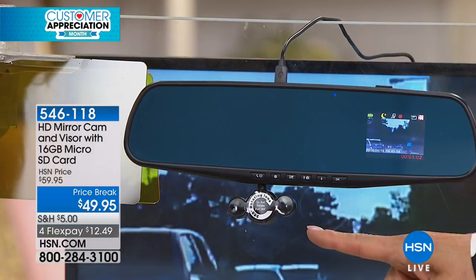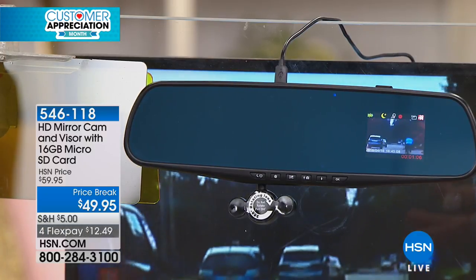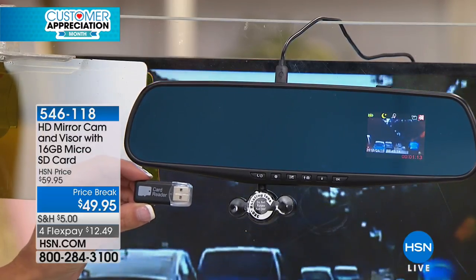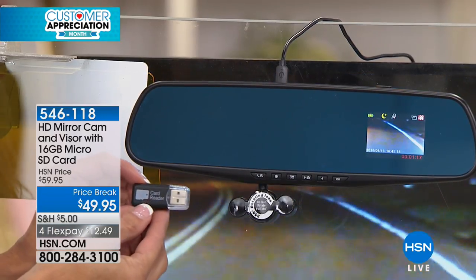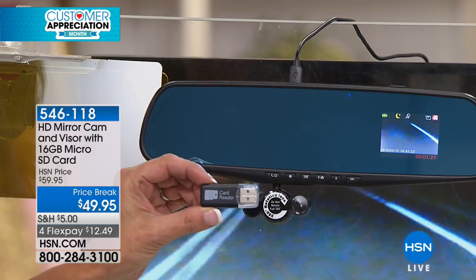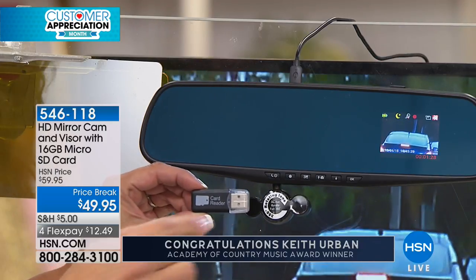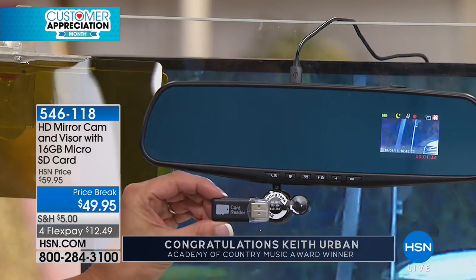So two things I want to make sure you heard. You get a 16 gig micro SD card included. It accommodates up to a 32 gig, so if you want to upgrade that, you can. Let's repeat what happens once it fills up. It automatically re-records over, unless you have said, save this footage, or unless there's an impact, and it saves it automatically for those 2.5 minutes. Then it will re-record anytime you start your car, anytime you're driving.